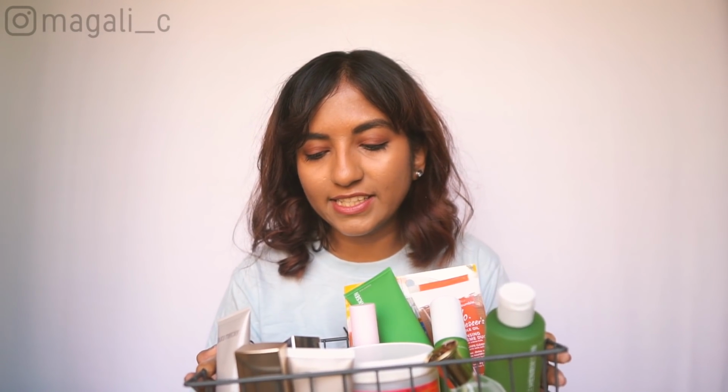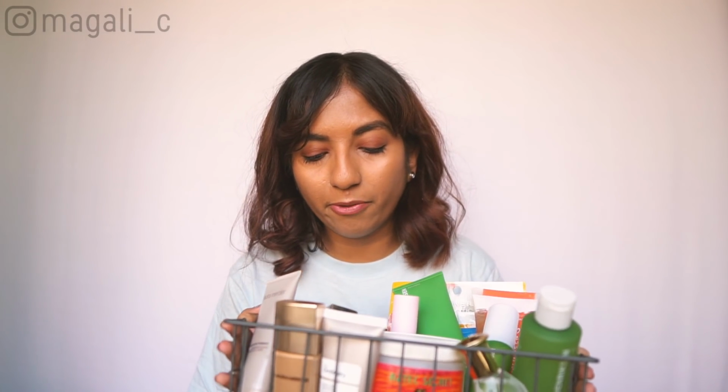So some of these things have been bought from the Sephora USA website, few things have been picked up from iHerb, a few things have been picked up from the drugstore there. I think it's quite a good mix of affordable as well as high-end things.